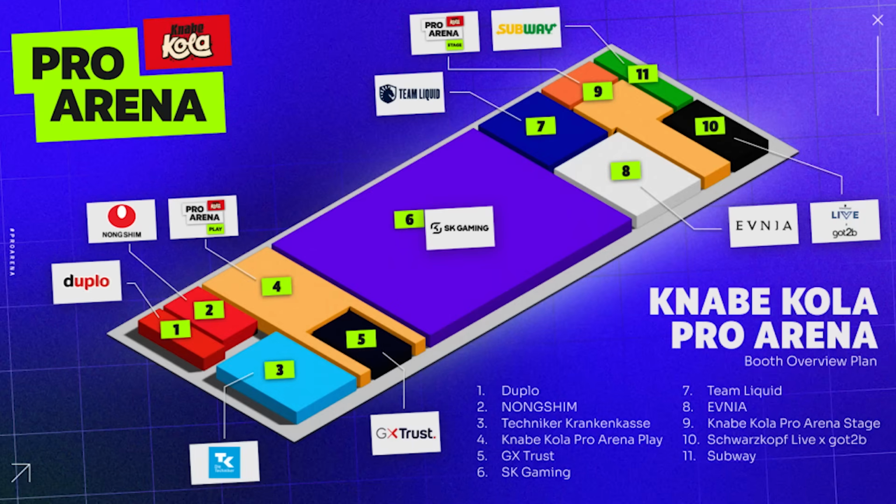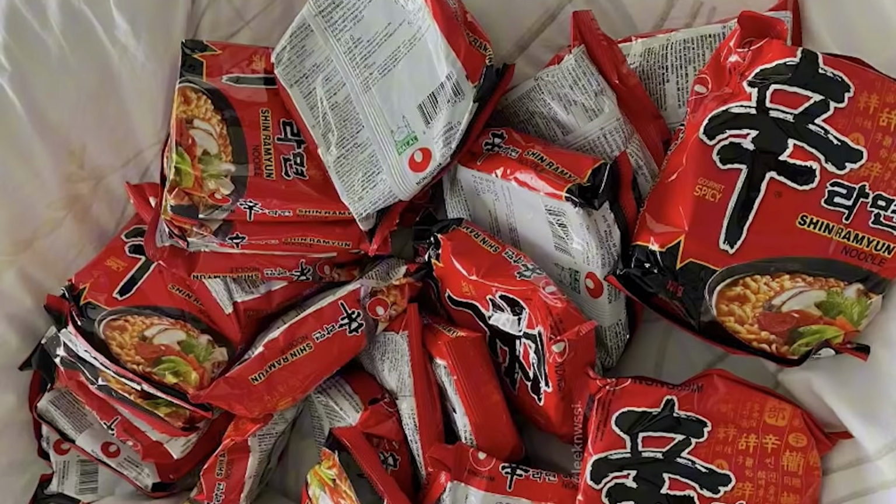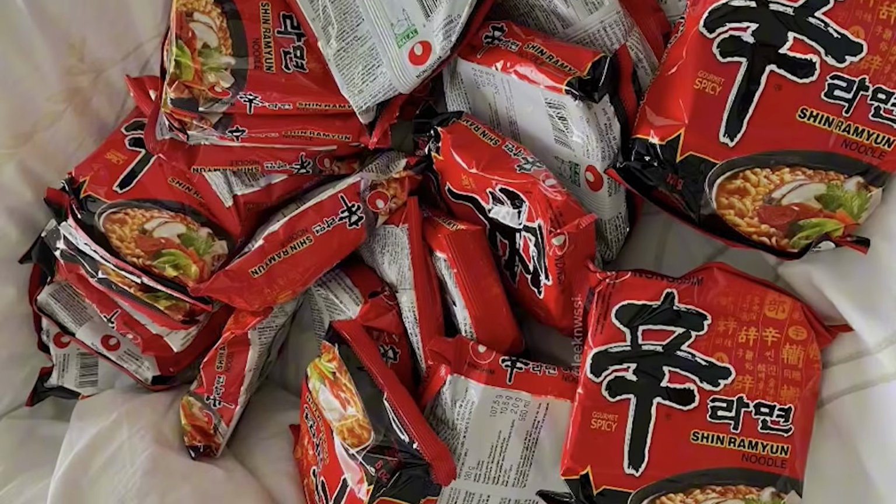Looking back on Gamescom, best of show might have to go to Nongshim Noodles, who did not have a game, but did have a booth that was constructed purely of shelves upon shelves of instant noodles, and you could just take one. So I did.